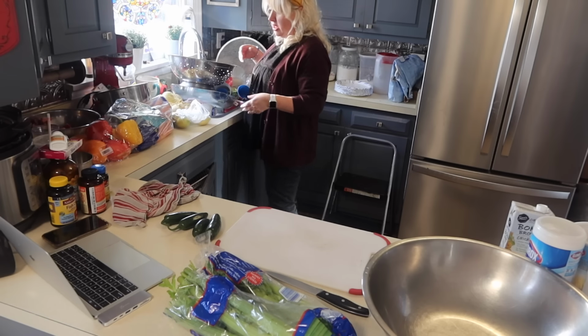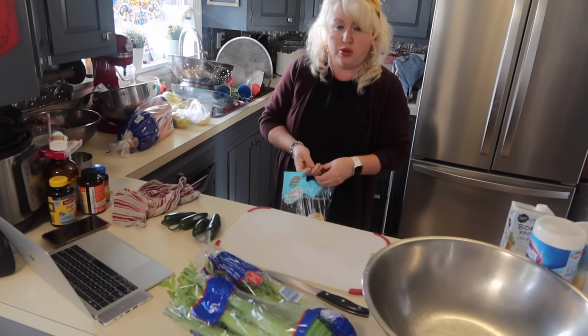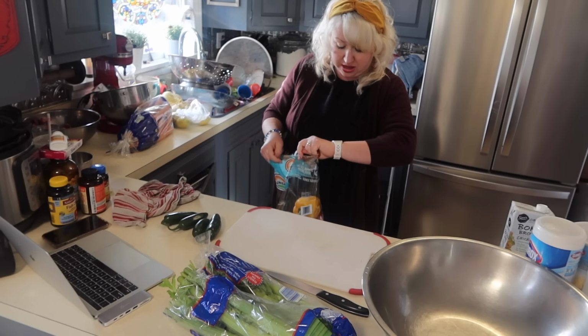I know, my sink is ridiculous, but have kids, live life, cook food, things get busy.